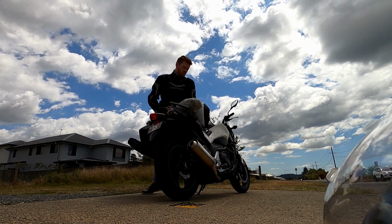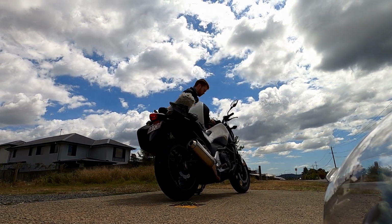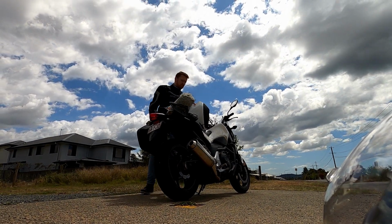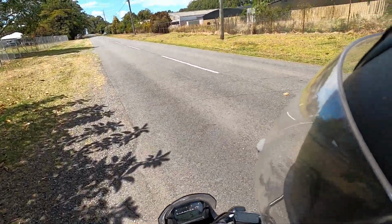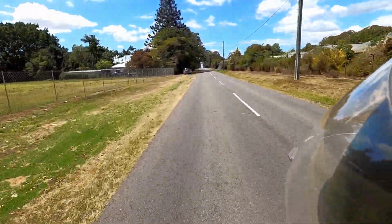Now, once I got all my sound gear set up, we were all nice and chirpy. Beginning with Ford Road, we've got these lovely green areas. It was quite quiet. This was in the middle of the week, about midday. There was no reason for this place to be as quiet as it was, but it made for a lovely video. So this section is quite nice.